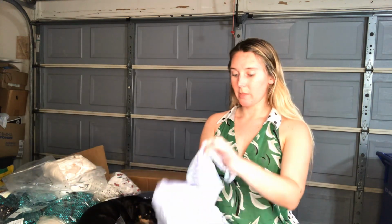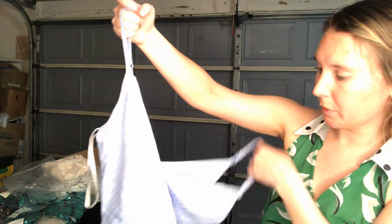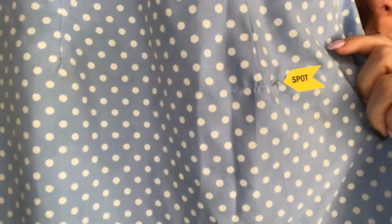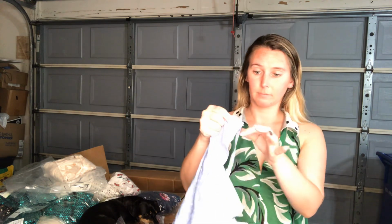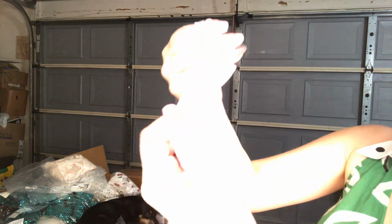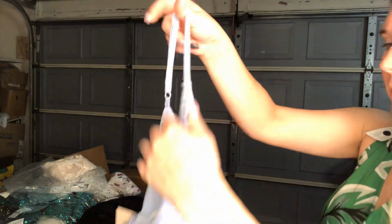Alright, so this one they actually put on here, spot, so you know what's wrong with it. And this is from Super Down as well. It's a blue and white polka dot dress. And you'll see right here, there's a big snag across the front. And also in the back, there's a snag going across right here. And this is coming apart, the strap on the dress. There we go. That's kind of better. But yeah, so there's those 3 things that are wrong with it.